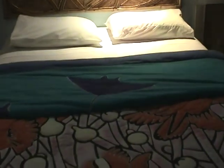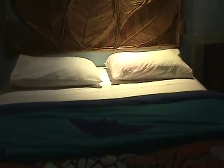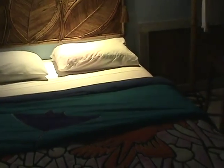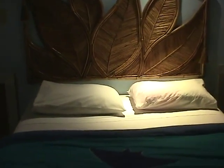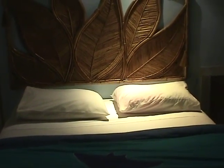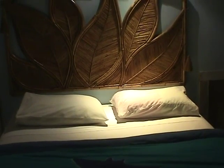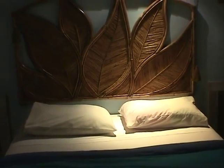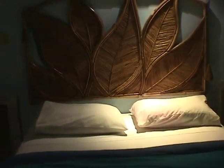I thought you might think this is cute. The bedspread with the clownfish, the manta ray, and very neatly organized. A little sitting area over here. And I noticed when the sky's clear tonight, there's a hill higher than that little hill, with radio towers and transmission towers up on top. I went to take a picture, but it was too dark, so I'll do it tomorrow, probably when I get back from diving.